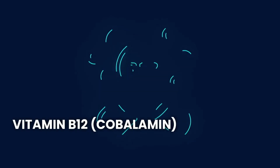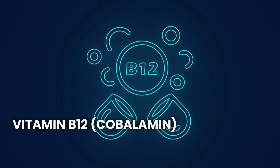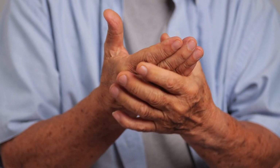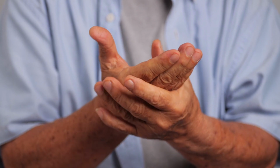2. Vitamin B12, cobalamin, deficiency. B12 is crucial for red blood cell formation, neurological function, and DNA synthesis. A deficiency can cause anemia, fatigue, weakness, constipation, loss of appetite, weight loss, and neurological issues such as numbness and tingling in the hands and feet.